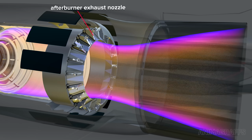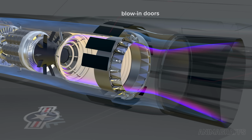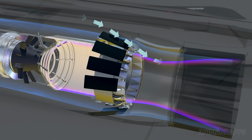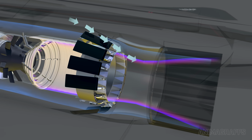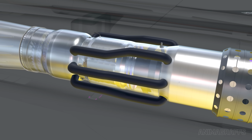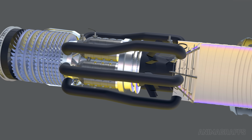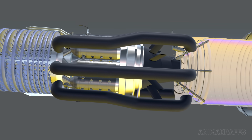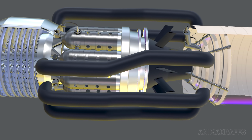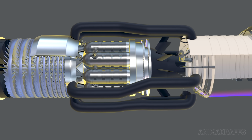There's a set of flaps at the back of the jet engine to independently control afterburner exhaust pressure, and a ring of blow-in doors to help keep the ejector area full at lower speeds and avoid dead spots, which cause drag in the system. Above Mach 2.2, there are 6 bypass tubes that open to divert air from the jet engine's compressor section directly to the afterburner, relieving internal engine pressure and boosting afterburner performance. Up to 40% of the engine intake volume can be bypassed in this way for a significant thrust increase.